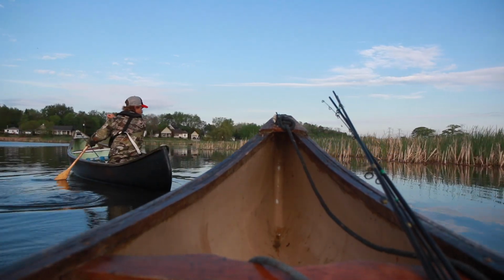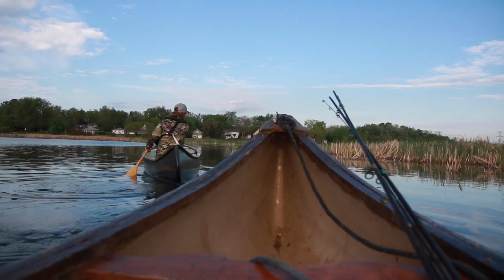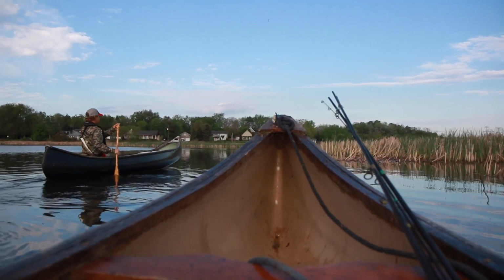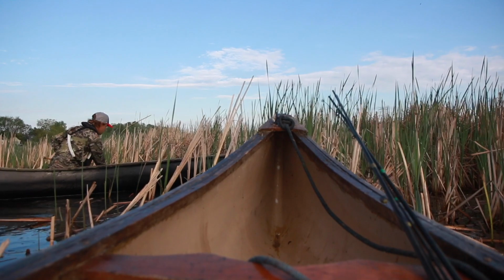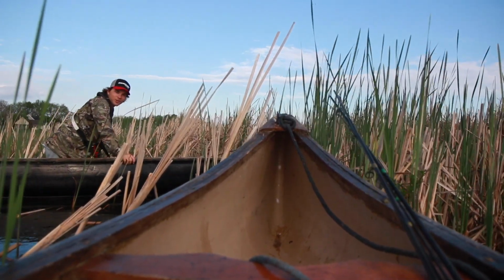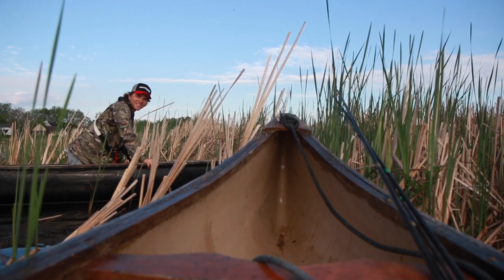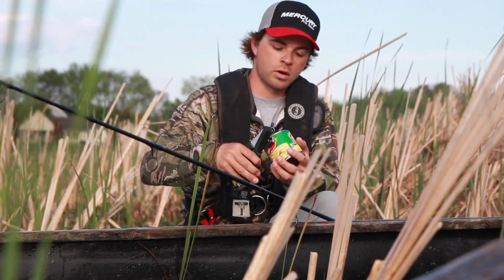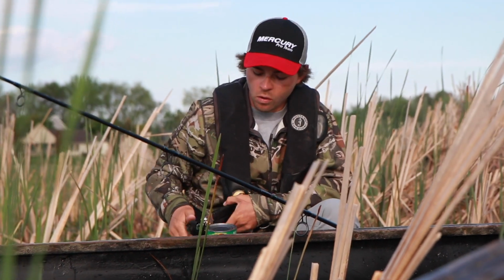And we've seen a bunch boil here, so we're gonna literally go full speed and park the canoe right up on top of these reeds here. We're gonna set up our rods, and all we're using today is corn. Literally just a can of corn.